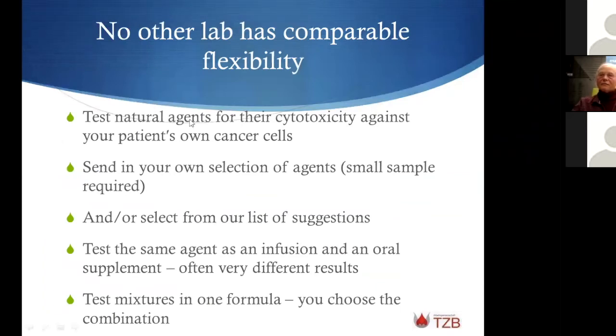So we can test natural agents for their cytotoxicity against a specific patient's own individual cancer cells. You can also send in your own selection of agents. We require only a very small sample because we work in small volumes. Or you can select from our list of suggestions what you want to use. There are drugs or substances which are given as infusion or orally, and this can often give very different results. And we can also test mixtures in one formula of different substances. You can choose the combination, and I'll show some examples of that.